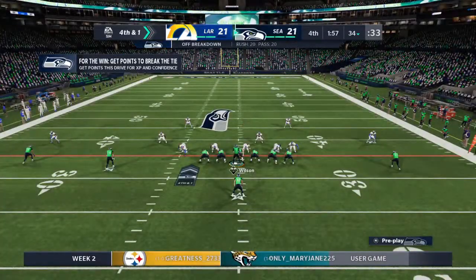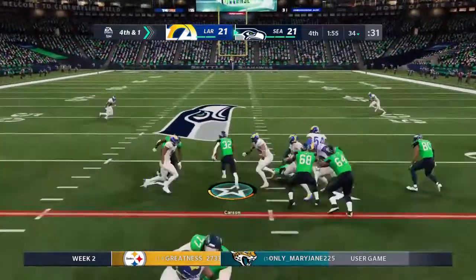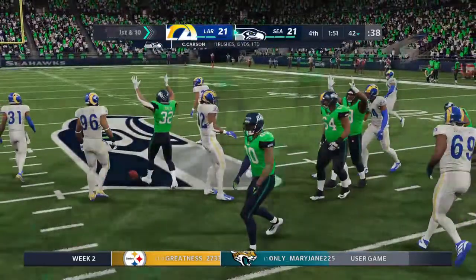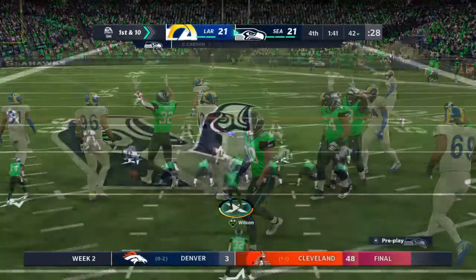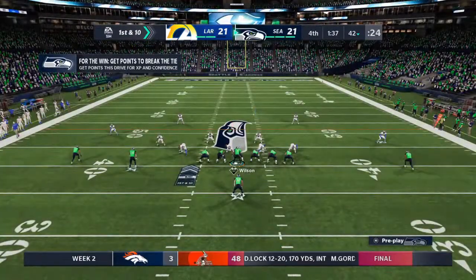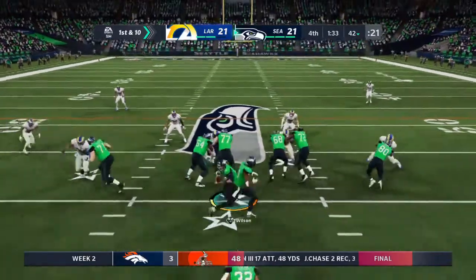Tie game, fourth quarter, and they're going for this thing on fourth down. They run for it with Carson. And he's got the first down yardage before he's brought down at the 42. They're able to keep the drive alive, 7 yards that time, and the decision to go for it proves to be a good one. The 42-yard line.